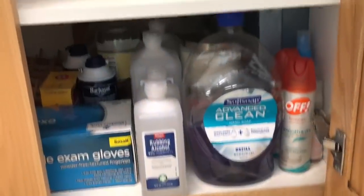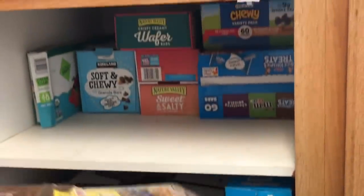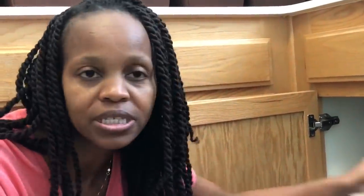So this is where we keep all the tissue. I keep alcohol, the hand sanitizer, soap back there, but for the most part, this is where we always keep tissue. And down here is where we have more snacks, y'all. There's more snacks in here for the kids. For the most part, this is where I keep the granola bars, fruit snacks, stuff like that.